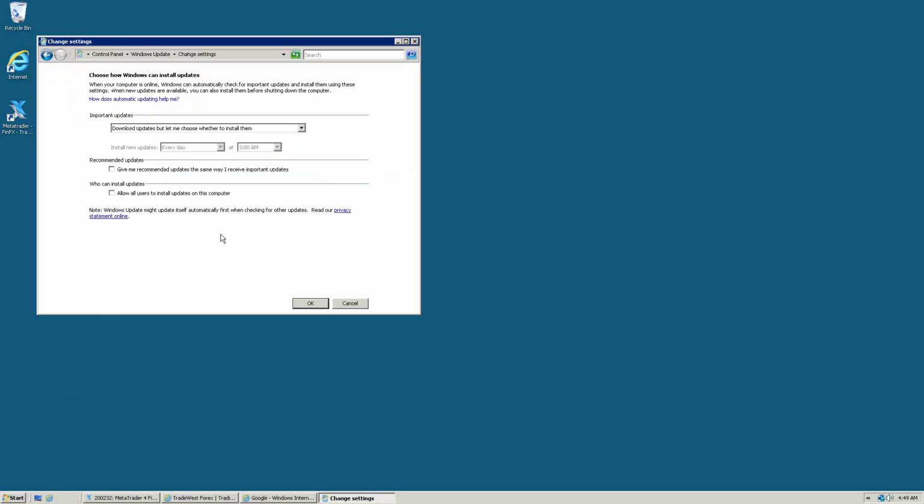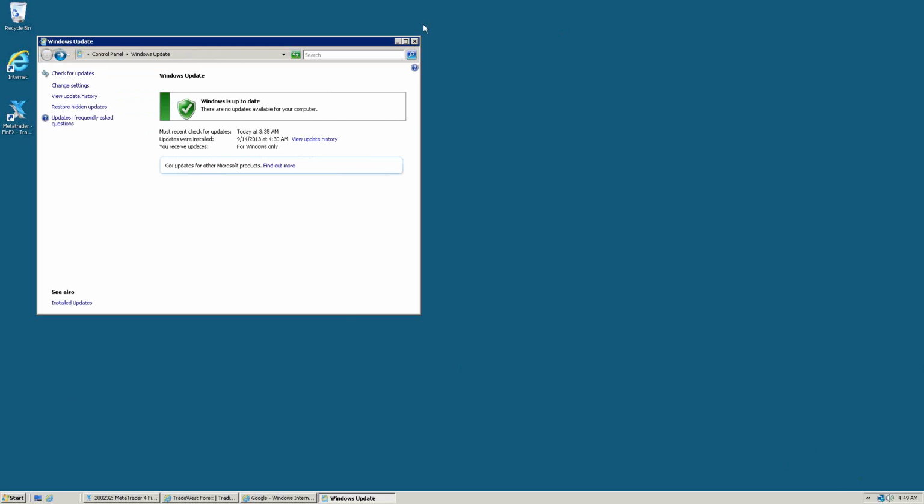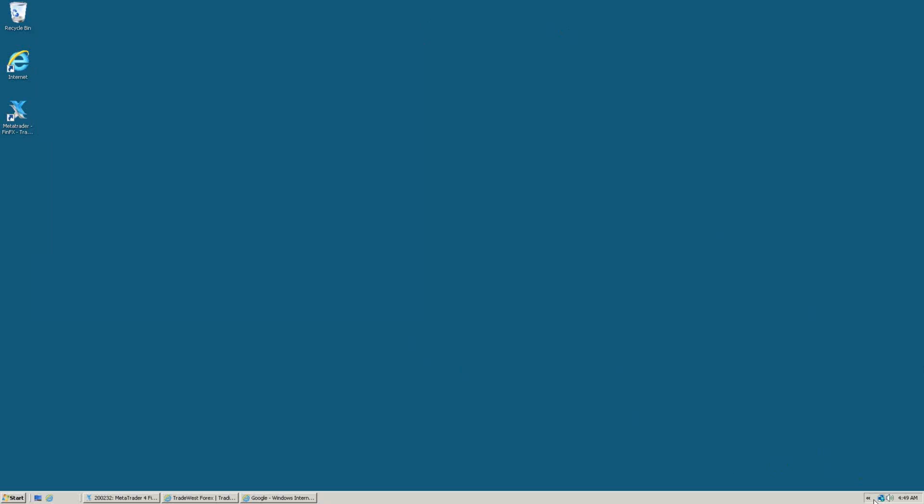If I look at the settings here, it says it'll download the updates, but you get to choose whether to install them or not, and when. It'll just pop up like on your computer in the bottom corner. It'll say, hey, you've got updates that you need to do, and you can do them on the weekend or whenever you want.